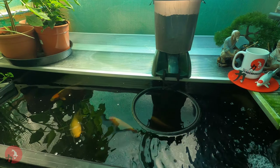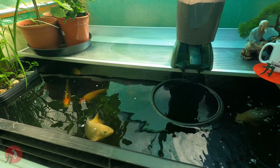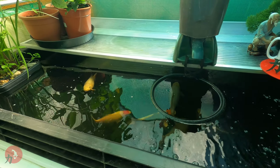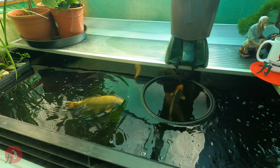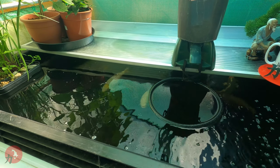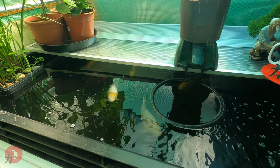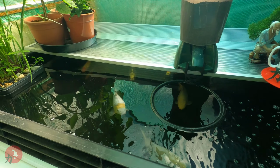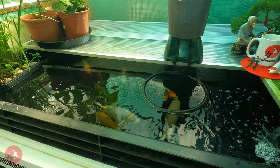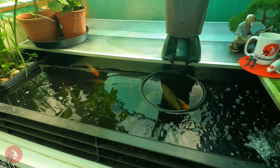I've managed to revive the Tancho. Treated her quite a few times. All the scales now are pinned back to the body, looking loads better, thank goodness. So she, or he now, is on the mend. So I'm quite thankful of that.